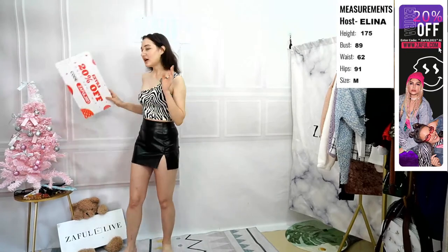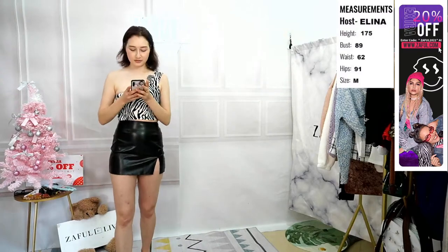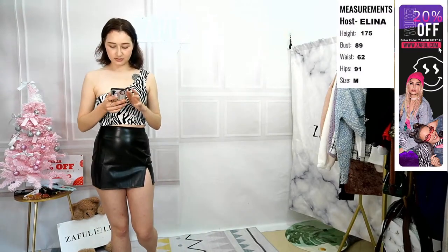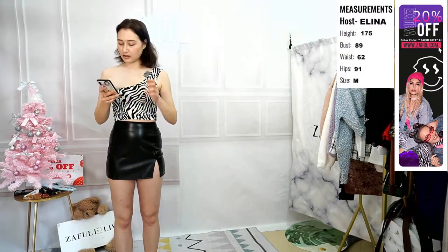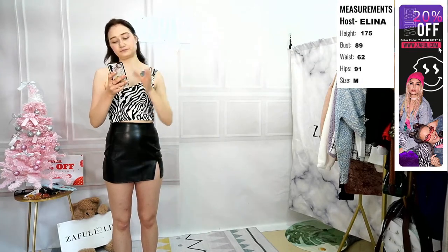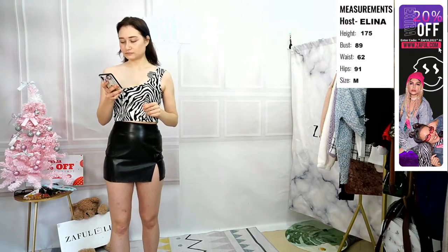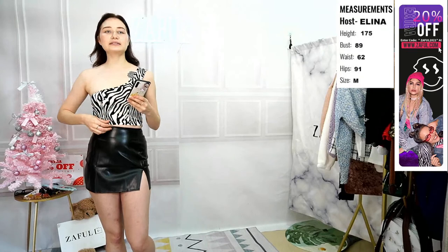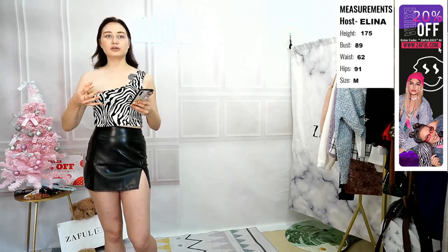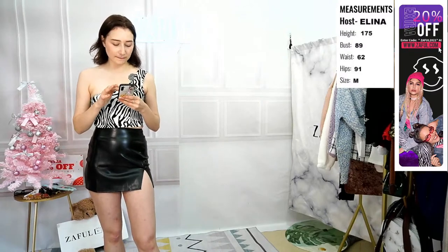So right now I can read your comments about both of items. And I would like to answer questions if you have. And I really like this top because we can wear it with different clothes. Jeans, skirt, long skirt, even also it looks not bad.